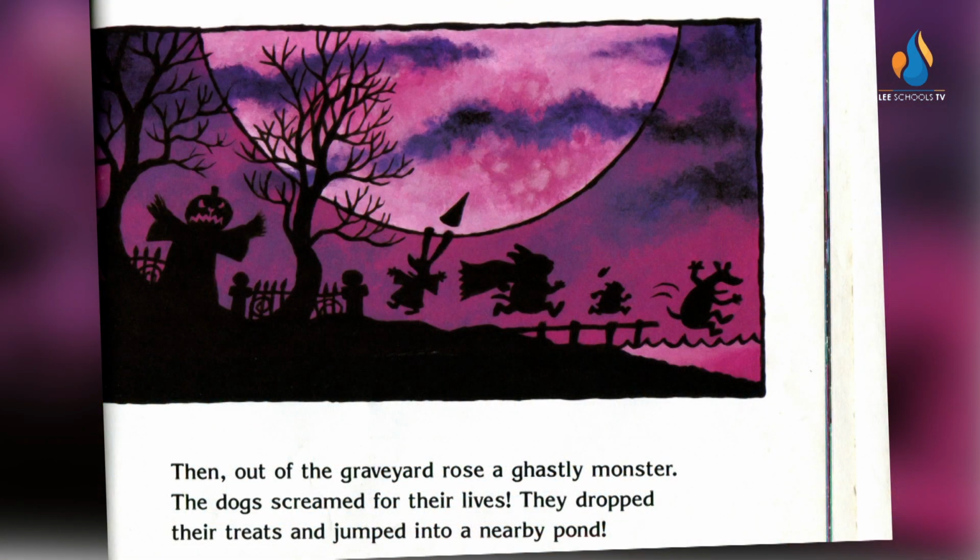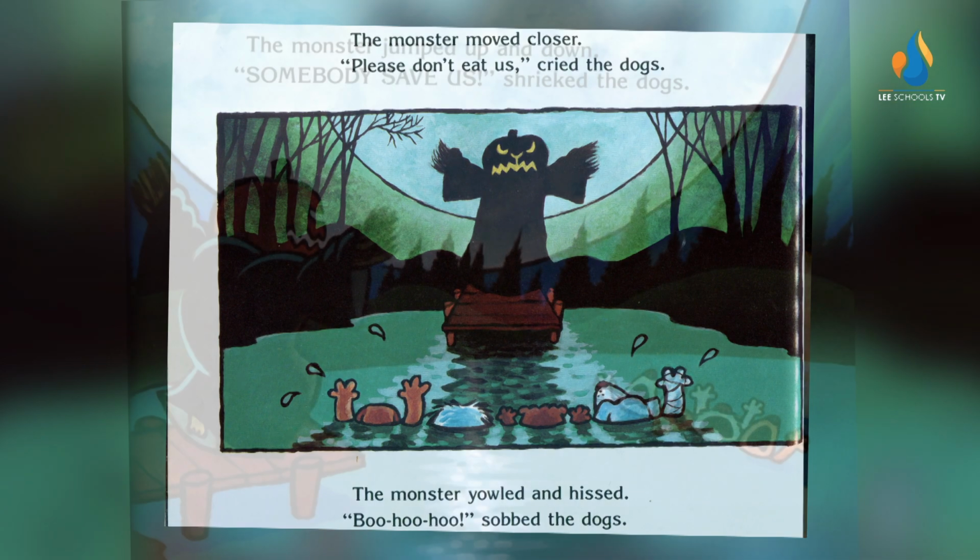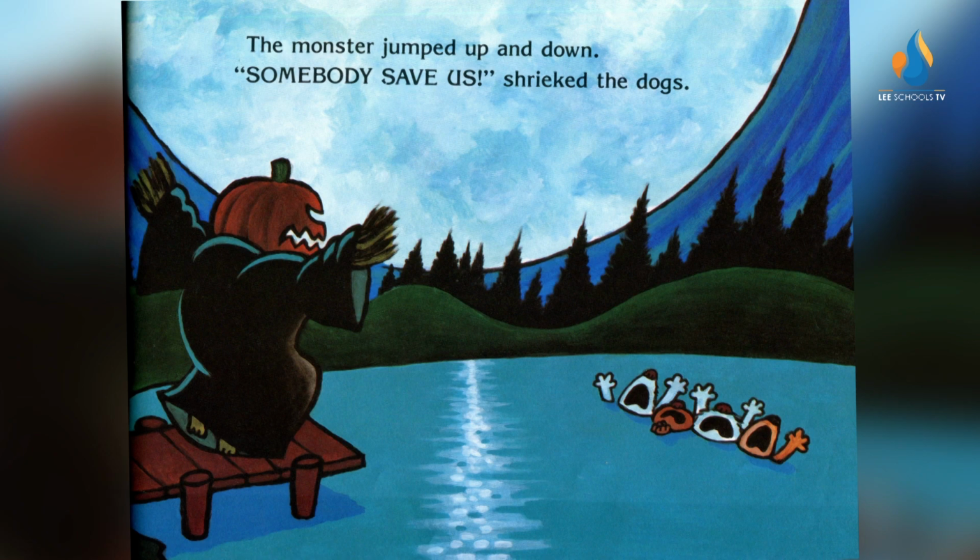The dogs screamed for their lives. They dropped their treats and jumped into a nearby pond. Splash! The monster moved closer. "Please don't eat us," cried the dogs. The monster yelled and hissed. "Boo-hoo-hoo-hoo," sobbed the dogs. The monster jumped up and down. "Somebody save us," shrieked the dogs. There they are in the water.